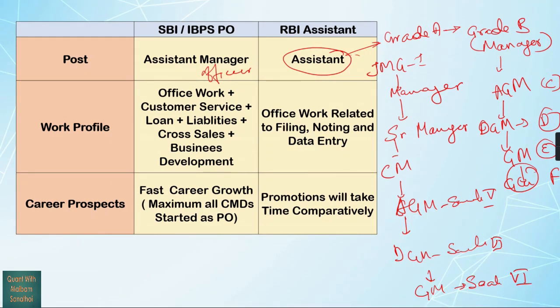Now comes the most important aspect, that is career aspect. In case of PO, promotions are going to be fast because you are a direct recruit at officer level post. Expect to go up in the organization. All CMDs, executive directors and general managers working in public sector banks today joined as a PO. You will be having a challenging and rewarding career. It is like a roller coaster ride. I have already worked in a public sector bank, so I am saying this from my experience.